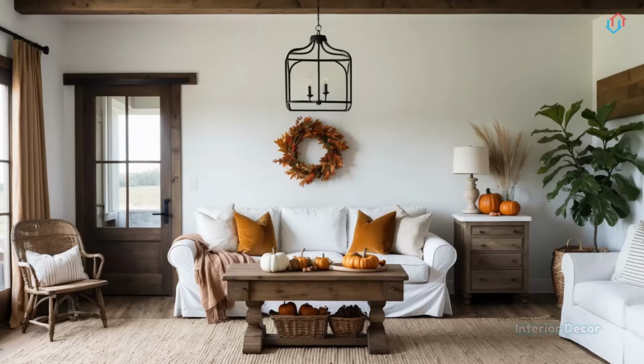7. Use farmhouse-style lighting. Lighting plays a crucial role in creating a warm and inviting atmosphere. Opt for farmhouse-style light fixtures like pendant lights with distressed metal finishes or vintage-inspired chandeliers. String lights or fairy lights in warm tones can add a cozy glow to your space. Consider placing a few lanterns with flickering LED candles on tables or shelves for a rustic, autumnal touch.